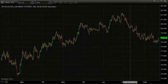It's 7:30 a.m. Eastern Time. Going to run through the morning charts. We got some pretty good price action going on this morning. Looks like things are starting to get shaken up a bit. And we'll start off with the US dollar index.